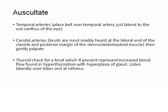Okay, that's 10. Carotid arteries, you're going to listen for bruits. Again, you're going to have them hold their breath so that you can hear it a little better. You're going to palpate. You always want to palpate one side first and then the other side. It's just gently. You don't have to really push in there. You just want to palpate gently. And then the temporal arteries, you want to listen up there too. Place the bell over the temporal artery, just lateral to the outer canthus of the eye, and you want to listen for any bruits up there too.